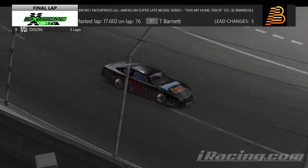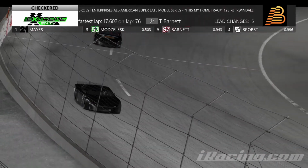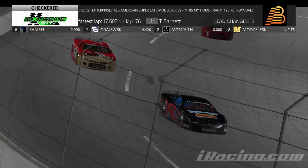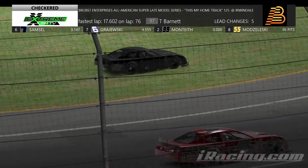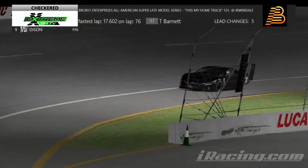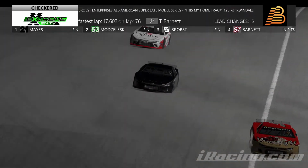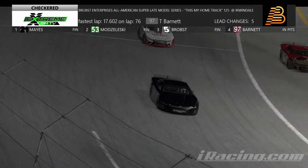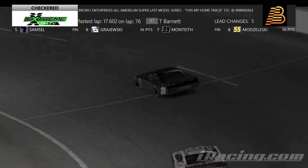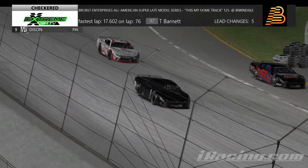Mays will hang on. Matthew to second. Mays will lead. Checkered flag this time by. Darrell Mays hangs on. Barnett comes in 4th side by side. But it's Darrell Mays brings her home here tonight. Great race for Darrell Mays. Holds them at bay and goes to victory lane in that number 21. It is going to be Mays to victory lane.